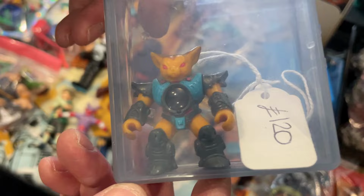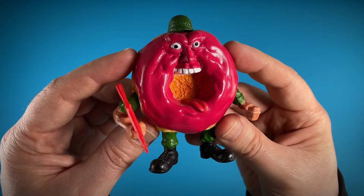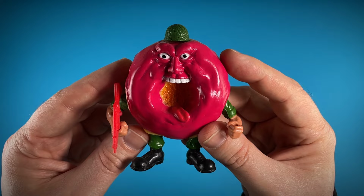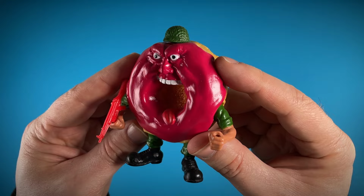Now, this is my first purchase of the day. This rather cool Food Fighter from Rye. Now, I must apologise to Rye. I did film his stall, but unfortunately, I've lost the footage on my phone. Sorry about that. Anyway, this is my first Food Fighter, and I've jumped in the deep end because it's a variant, and it's the last one that Rye was letting go of from his collection. A little bit reluctantly, but rest assured, it's gone to a good home.